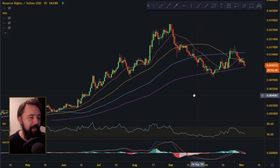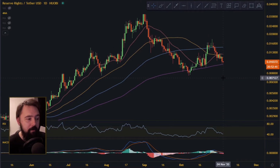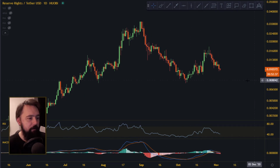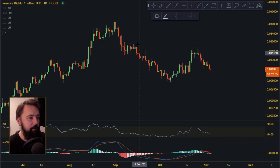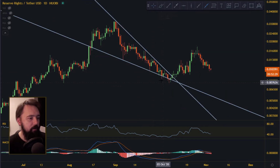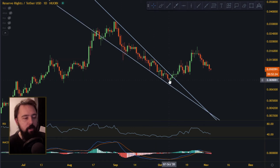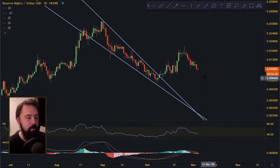Okay, so let's talk about RSR. Like I said, I already did 2 videos on the RSR. Let's just remove the moving averages for a while. And we had this falling wedge, right? And it broke out of the falling wedge. I don't know where the right lines are. It broke out of the falling wedge, went sideways, and now it looks like it's gonna go down.